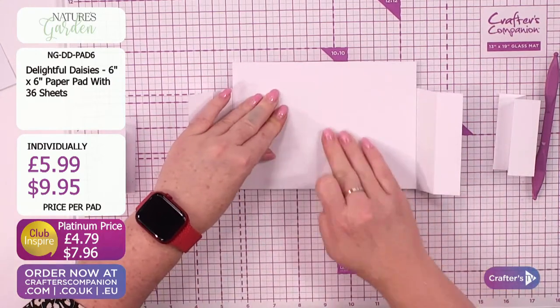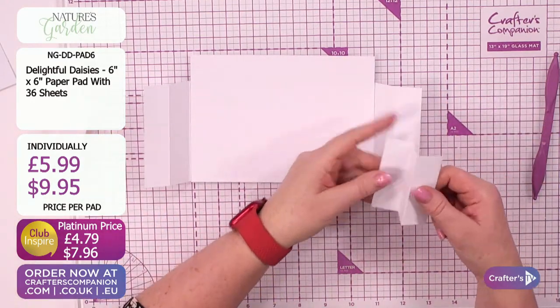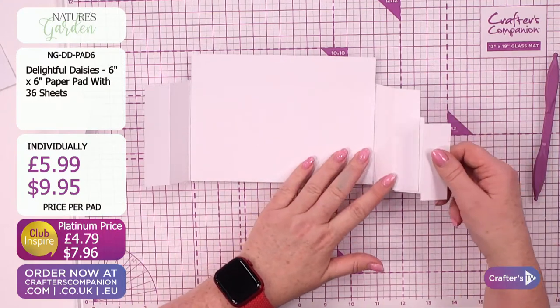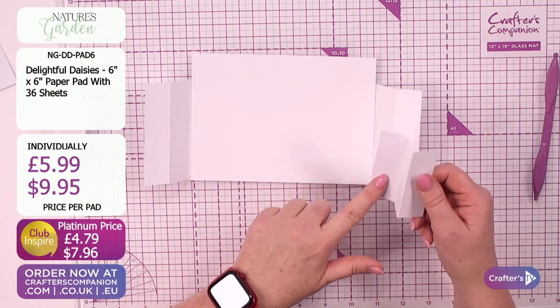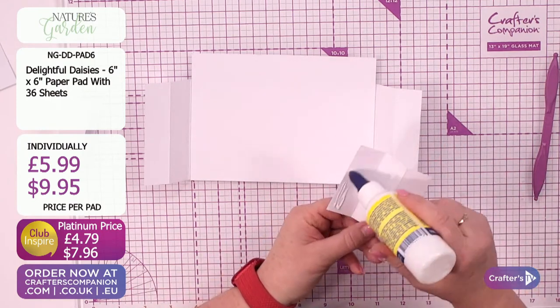Then we're going to, so you can see I've opened that out, and then we've got our panel here. So your panel here is what's going to slot just behind. So we just want to glue this panel, okay? So you've got your flatter part on here. We're going to glue down there.